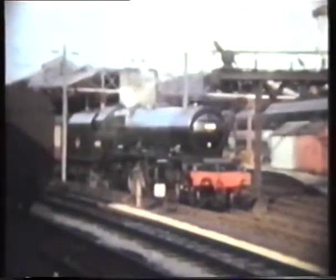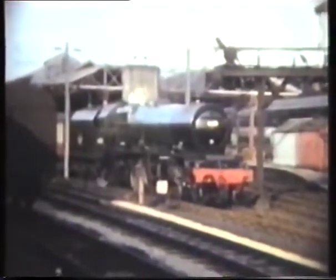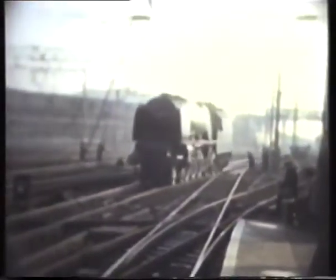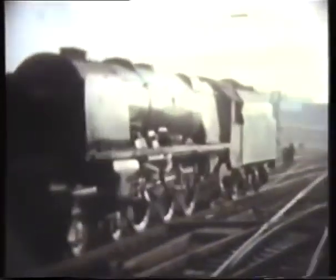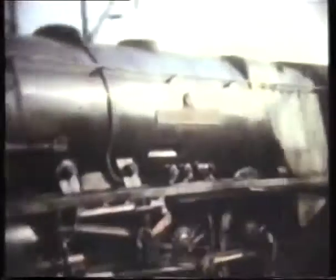An unidentified Princess Royal class Pacific at Crewe, and the forerunner of the Princess Coronation class, number 46220 Coronation. Both of these express engines were designed by Sir William A. Stanier in the 1930s. On show at Crewe that day were some much older engines, including this ancient LNWR single, Cornwall.